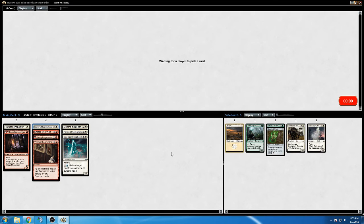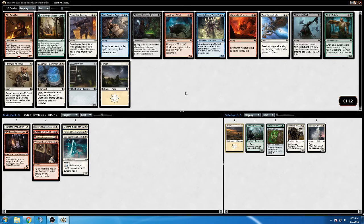So picking up the Machinations definitely makes me happy that I decided to take the Parish Blade over the birds, or whenever I had to make the choice about taking the other green card, the Veteran Cathar. What do I actually like here? Howpack Wolf is reasonable. Vessel of Ephemera is reasonable. Which do I like more? Strength of Arms is also a totally reasonable trick, but I think I'd rather have the Vessel or the Howpack.